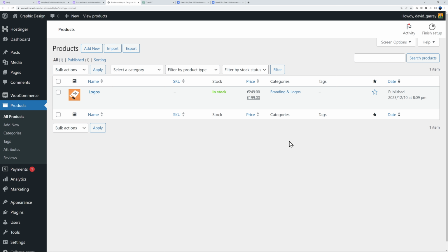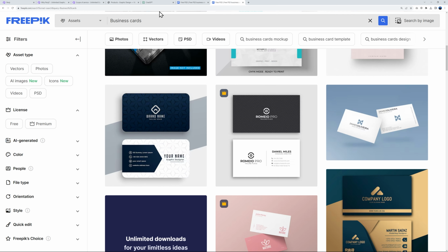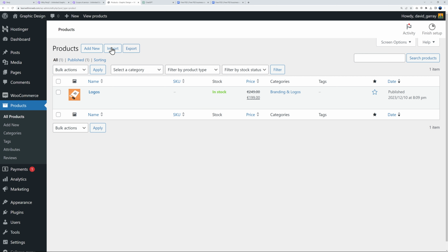Now let me close this here for a second. So let's go back here. As you can see, you have branding and logo. The next one, you're going to do watermarks and then typography and then business card and label, letterheads and so on. You're going to add them all one by one, and you're going to fetch your images from FreePic and your description from ChatGPT. And this is how you can create all your different services.